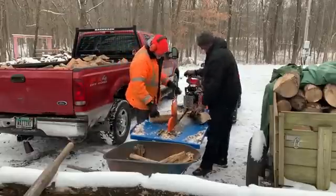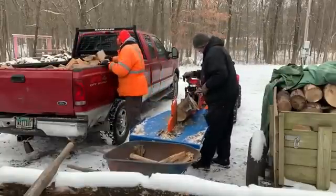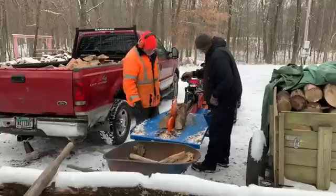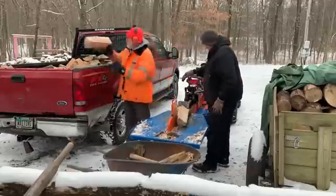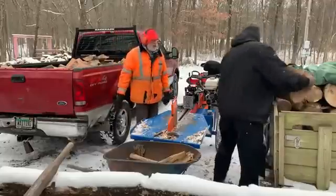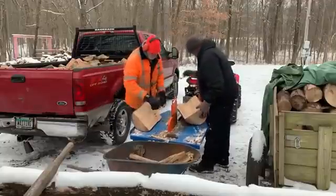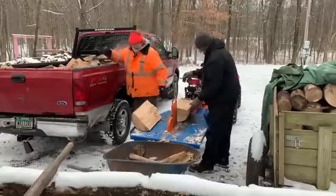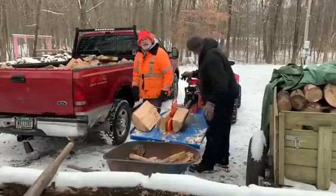Big storm coming in at the end of the week. Gonna get real cold here. The original A-team working together. Yeah, I'll show you, give you a demonstration. Oh, I didn't break the window.